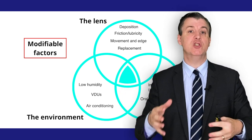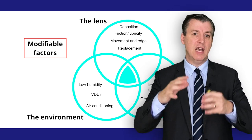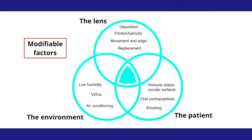Now, in reality, these might be hard to change without somebody seeking a new sort of job, perhaps, but maybe they are in a position where they can modify their use of a VDU, or modify their atmosphere in terms of its humidity or their air conditioning, and they, in doing so, can improve potentially their contact lens discomfort. What about patient factors? Again, smoking, use of oral contraceptives, their immune status of the ocular surface, and potential use for omega-3 supplements. Again, maybe some modifications of this can be made, but they're all rather difficult. They're all rather major lifestyle choices that are being made, and may be difficult to change.